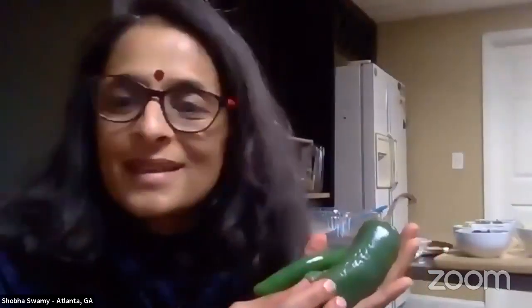You can just cut it up and make sure you don't touch it with your hands, just like what Dilip was mentioning, because if you touch your face or any part of your body, it's going to really, really burn. Lips or anywhere sensitive, it's really not a good experience. You can even wear gloves as you cut this, or you can use a chopper. I have these little small pull cord choppers. Those are good to use too, and use a spoon to scoop it out. Don't ever use your hand to touch any of these.